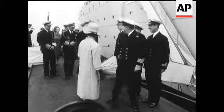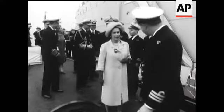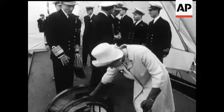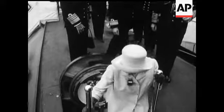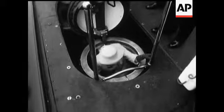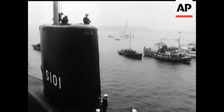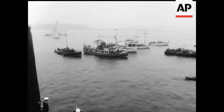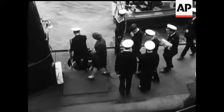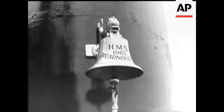When she visited Britain's first nuclear-powered submarine, Dreadnought, the Queen made naval history. Never before had a reigning queen climbed down through the narrow hatchway of a submarine. Prince Charles and Princess Anne followed suit. It looked as though the ship's bell was a bit of a challenge to a young man's self-control.